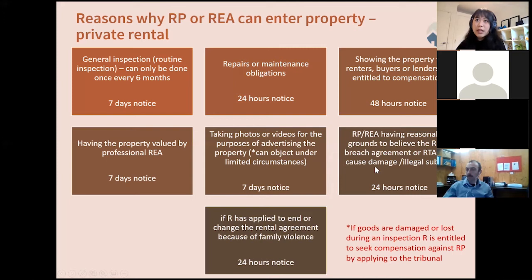With the rental provider, they need to have reasonable grounds if they want to enter the property because they believe that you have breached one of your duties as a renter. So they can't just be like, oh, I had a hunch, my gut feeling was telling me that you damaged the house. No, they need to have reasonable grounds to believe that, like you did a video chat with them and in the background they saw a crack on the wall or something like that. It needs to be reasonable. And they need to give you 24 hours notice before they enter the property for that purpose.